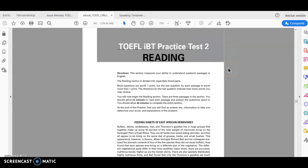Okay, so we have studied the essay and the listening. Today, right now, I'm gonna explain the reading and the writing. Okay. The reading, the speaking, and the first part of the writing. Okay, so the reading is the first part.